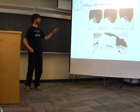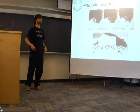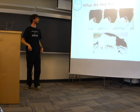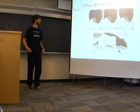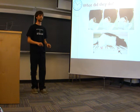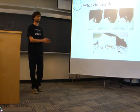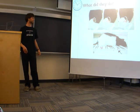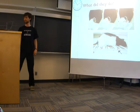For the reaching task, they were given 5 chances to reach the pallet, and if they didn't get it, that was their trial. For this ladder task, they're trying to walk along this ladder with these fine steps, and then they're measured for how many slips they make, and it'll be measured for every 10 slips.